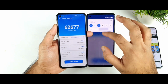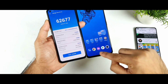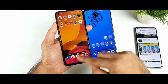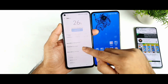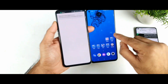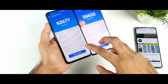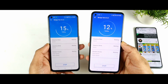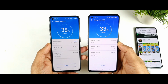One more thing, I thought of using the GT mode. Let's use the GT mode and do it again. Let's clear everything from the background. The same applies for the Realme X1 Max as well, where I'll use the high performance mode. Let's open the Anode benchmark application and do the test again. GT mode and high performance mode are enabled, and just out of curiosity, I want to see what's going to happen.